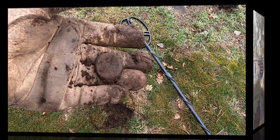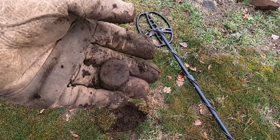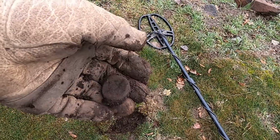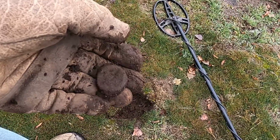Well, I thought I had a nice signal down this hole. Guess what it is? Pepsi cap. Or whatever it might be. Probably Pepsi. And I found a couple of really long nails so far.